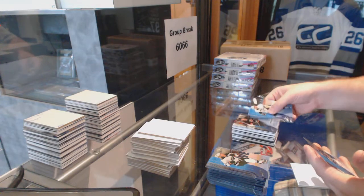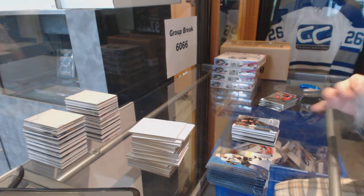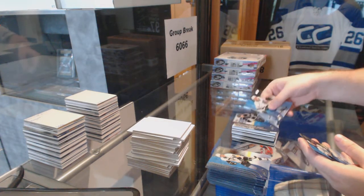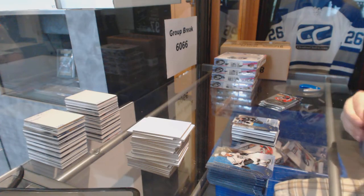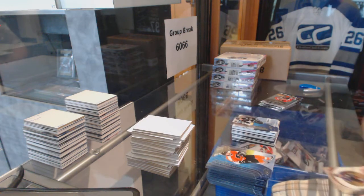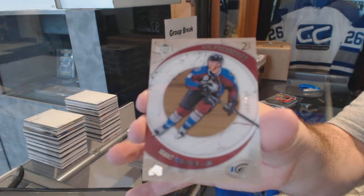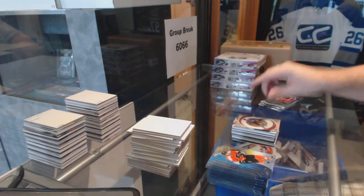$14.99 for the Carolina Hurricanes, Brett Pesce. Tampa Bay Lightning, $19.99, Jonne Vermin. We've got for the Colorado Avalanche, a retro rookie, numbered, $7.99, Mikko Rantanen.